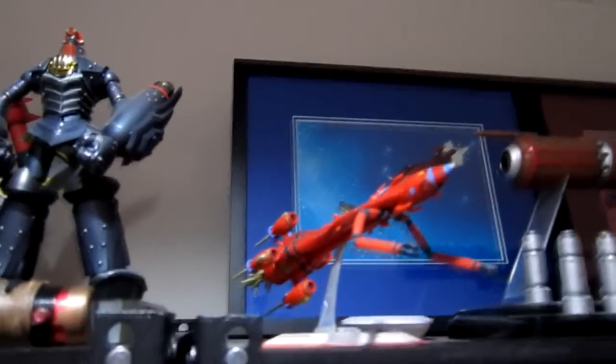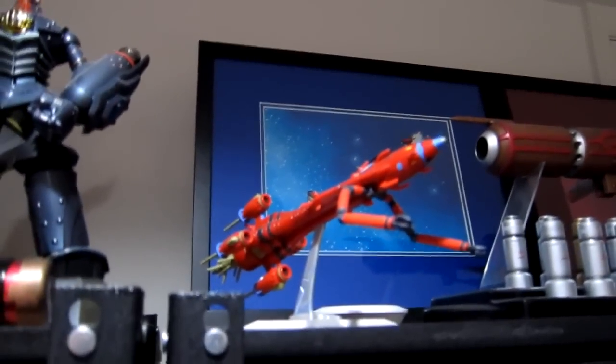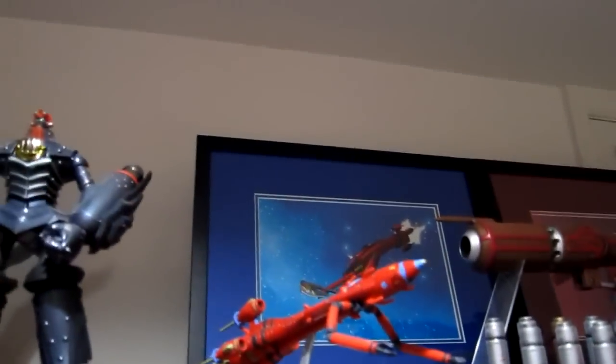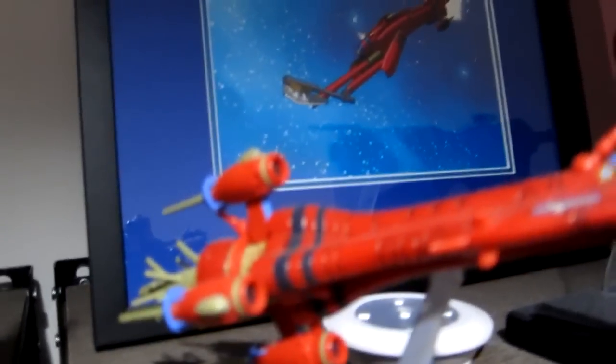This is the Outlaw Star. Unfortunately, there aren't really any good kits or statues or figures of it, so this is just that old toy one, and then I inked it. I don't know if you can tell about this. All those little black lines I inked myself. It's kind of fuzzy.